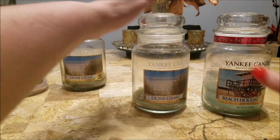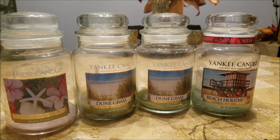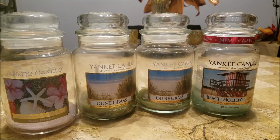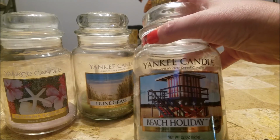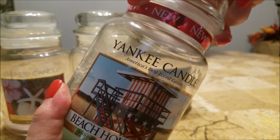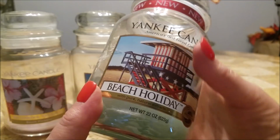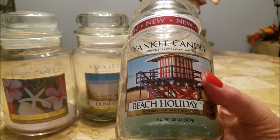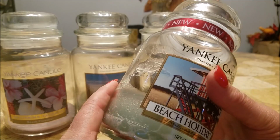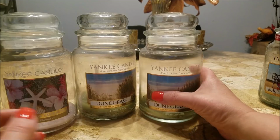Okay, we're down to the final four powerhouses. Beach Holiday. I really like this one. I was surprised they got rid of it, but nothing super special. But if you're into the salty sea air type candles, this was a good one because it was pretty strong. But I probably wouldn't repurchase it.